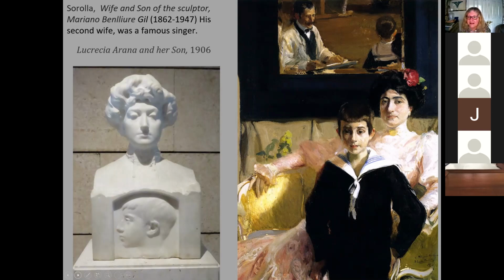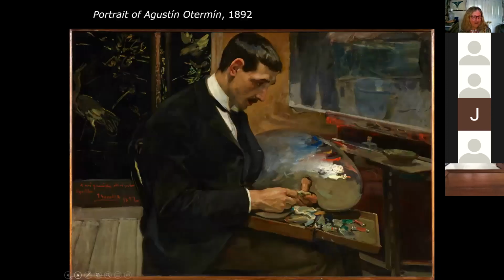So he's the sculptor. There's the two brothers, Jose and, I always want to say, Mariano Benlliure. And this is the sculptor of the two brothers. And this is his second wife, who was a superstar in her own right. She was a very famous contralto. The portrait bust of her is by her husband, Benlliure, with their only son, who you see here in the painting by Sorolla. Very stately, as you can see, with, again, that conceit from Velasquez of Sorolla painting their portrait in the background. And I love the little boy in his sailor suit. So we move into the world of portraiture.